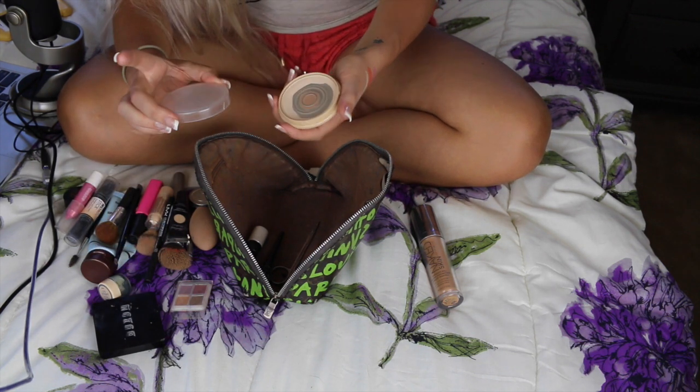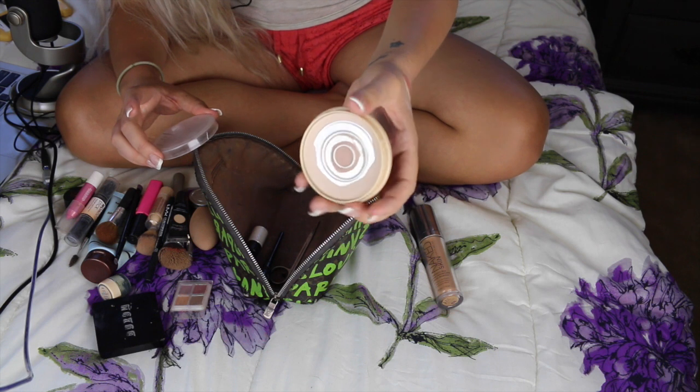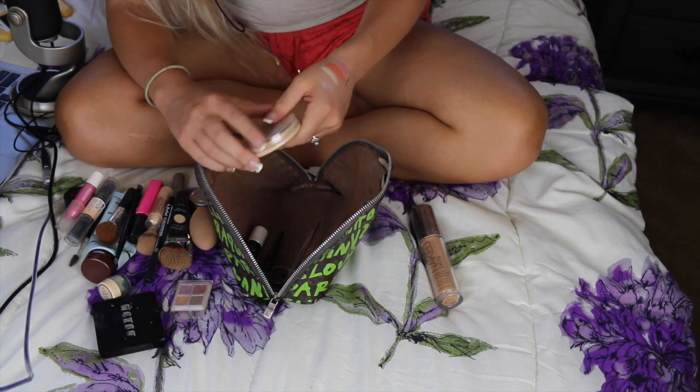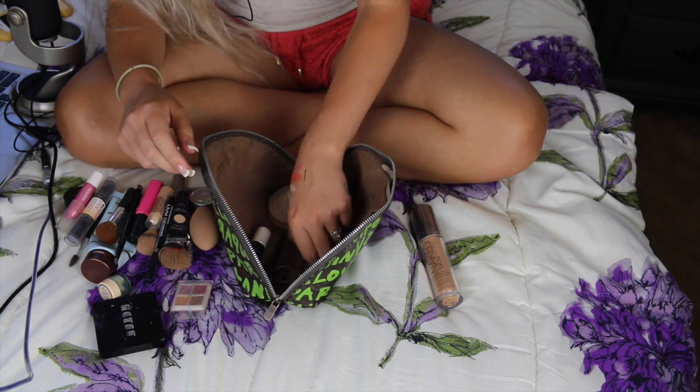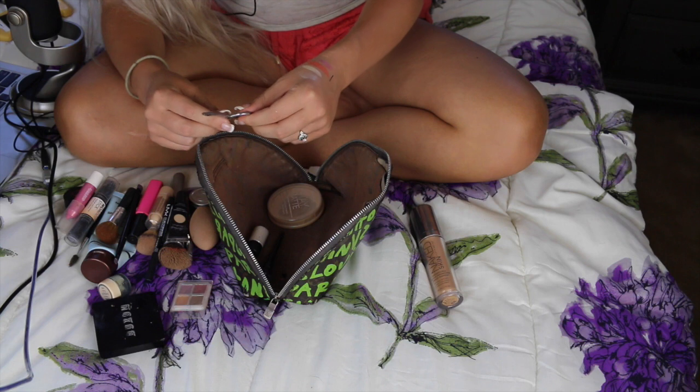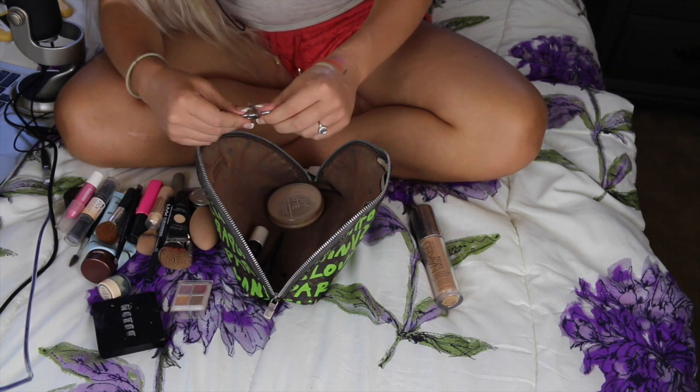This is my Stay Matte by Rimmel powder, and as you can see, I kind of need to get some more. Then I carry around some scissors with me in case I need to cut.